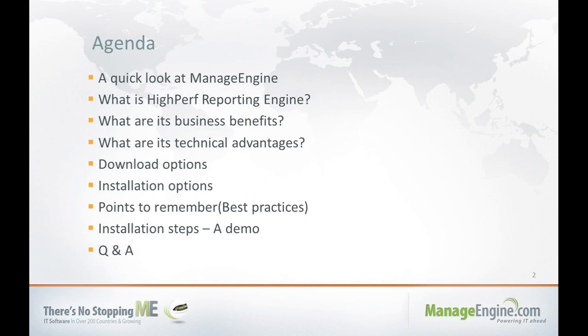Okay, the agenda is a quick look at ManageEngine: what is ManageEngine, what product portfolio it has, what is the HighPerf Reporting Engine, and what are its business benefits. What are its technical advantages, download options, and installation options? We'll walk you through the installation procedure, points to remember, the best practices which have to be followed when it comes to the high performance reporting engine, installation steps, a demo, and a question and answer session.